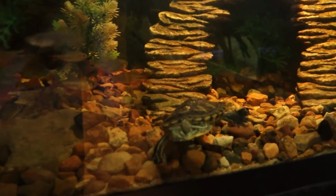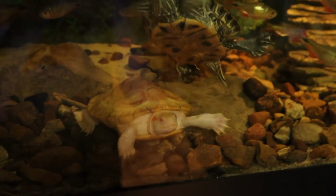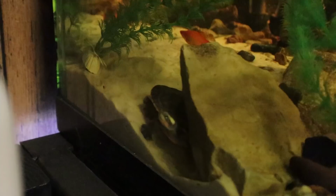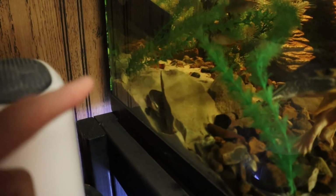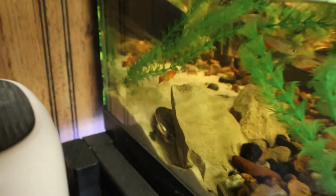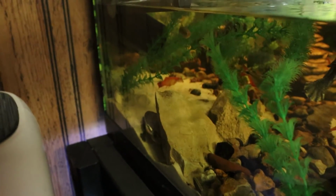So here they are. First of all, we got Junior, our red-eared slider, and Midas, our albino red-eared slider. And then I guarantee Toby's in the sand. Yep, that's his home right there. I put sand in this tank just for him because I know he loves sand. He loves digging and burying himself. And right back there in that little sand patch in the corner is where Toby always hangs out.